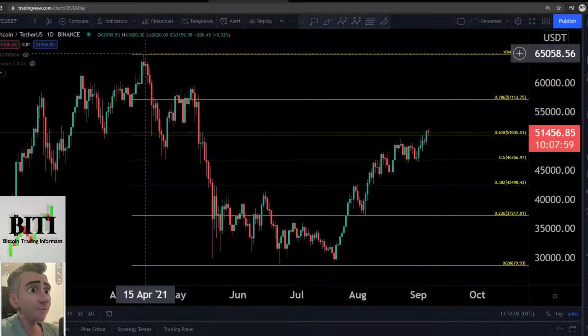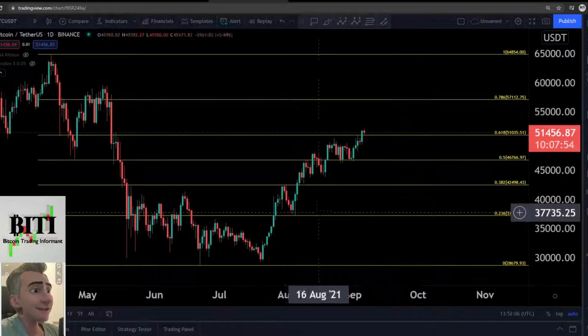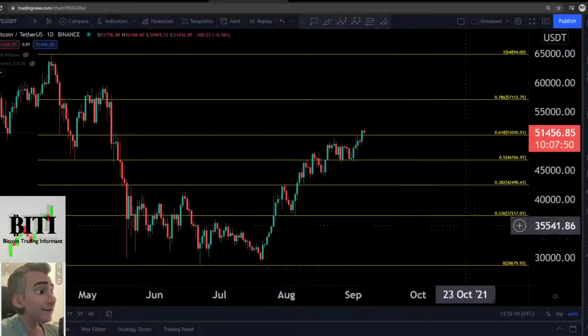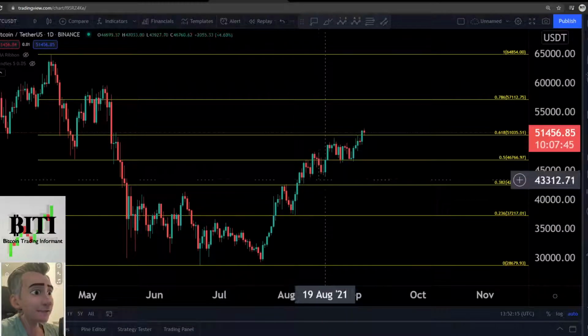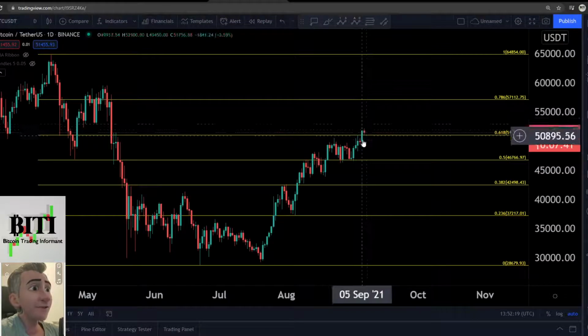This is our Fibonacci retracement from the highest point to the lowest point. And you can see here our lines. Bitcoin is reacting so nice. Here, Bitcoin broke over this first Fibonacci line, back again, retesting it, breaking out to the next. Not a perfect retest, but retested. Breaking out, retested. Breaking out, retesting.